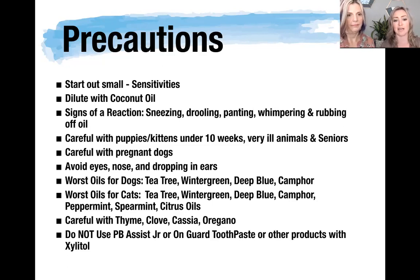The worst oils for cats are the same, plus peppermint, spearmint, and all the citrus oils. Lemon, lime, grapefruit, all the citrus are not good for cats. And you want to be really careful with any of your hot oils: thyme, clove, cassia, oregano. Now, I have used all of these oils on pets. I just make sure those are always diluted and only used for really big issues that you're dealing with, like strong infections.